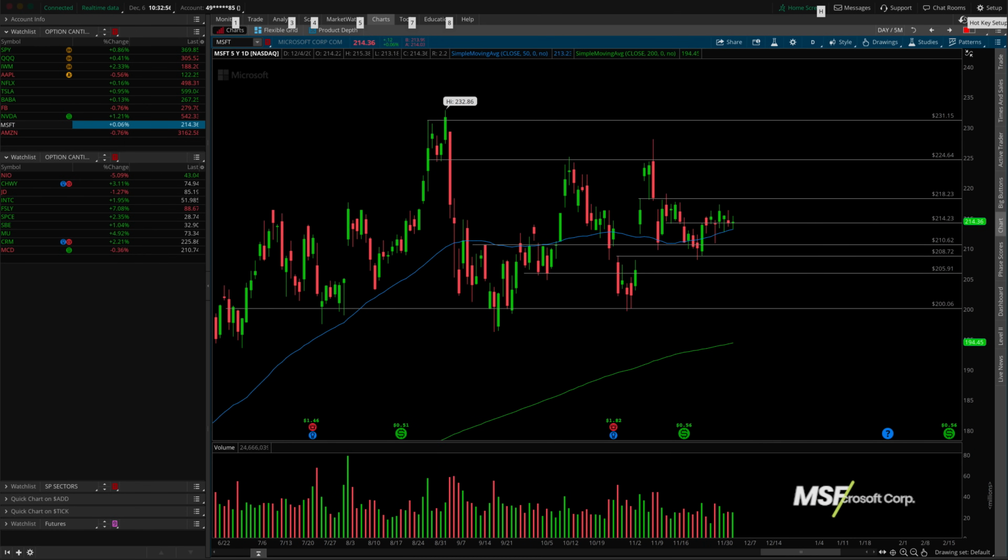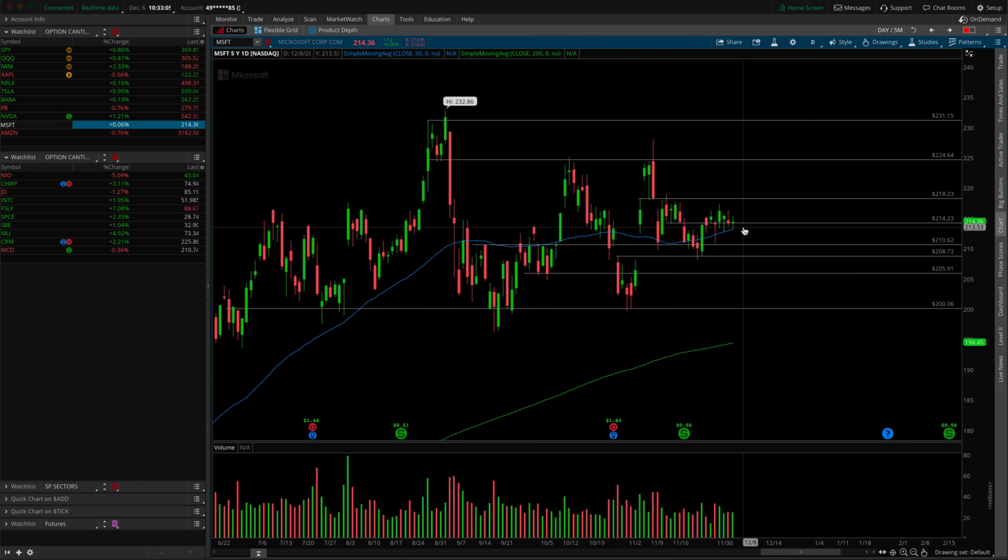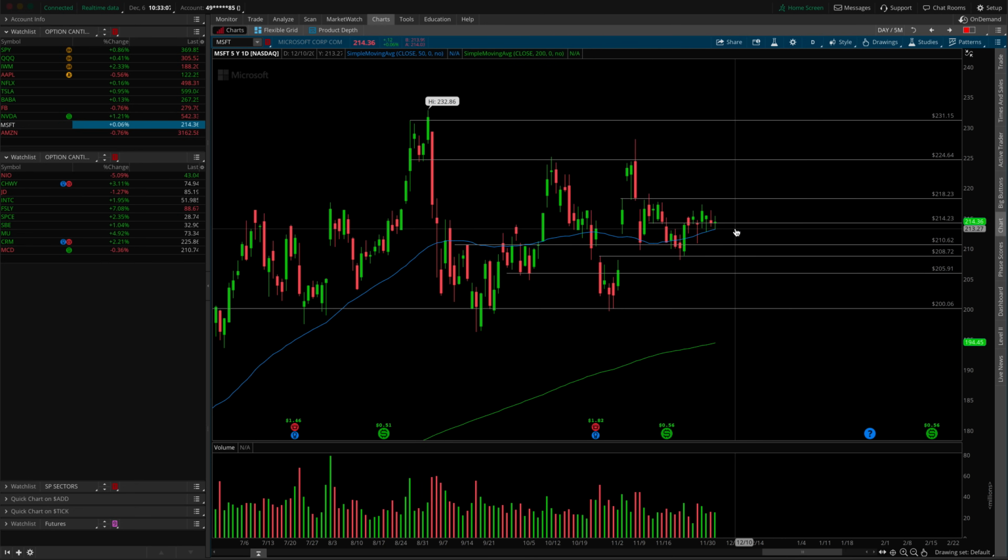Microsoft, same exact thing. If we look at the balance area here, we've done nothing for a number of weeks since late June, right? And right now what we're seeing is a tight compression of range. If that 50 SMA breaks, especially with this question mark candle, preceded by an inverted hammer and then a hammer, no one knows who's in control here.